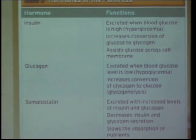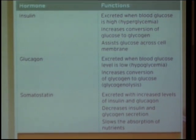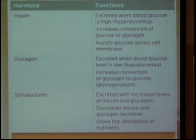Now, there are certain things that happen over time with diabetes, and you become insensitive to the insulin. Usually these are individuals who are overweight, may have metabolic syndrome. The insulin does not help them transport the glucose across cell membranes, so they get fatter and fatter. There are only 2 diabetic medications that don't cause obesity. Only 2. Anybody know what they are?